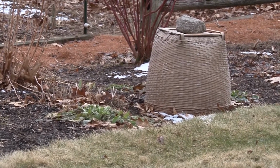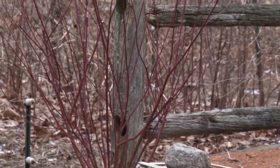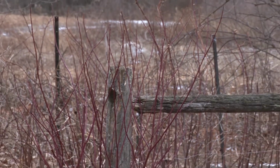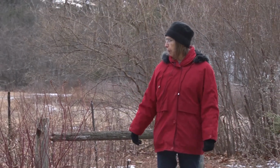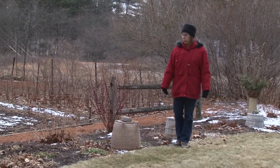There is some color in the garden. We have a red twig dogwood over here, and that gives some lovely color, and the branches are also nice to pick and add to an arrangement inside if you want to have a little something from the garden there. I've left a few things up for the birds and for a little winter height interest. Those will be chopped down as we get into spring.